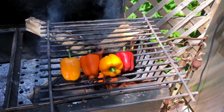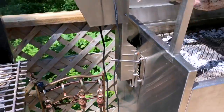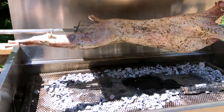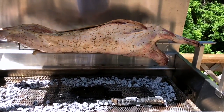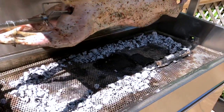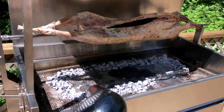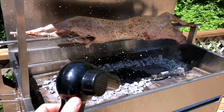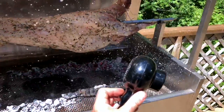After tomatoes, we start the pepper. Like I use the pan to make more heat.